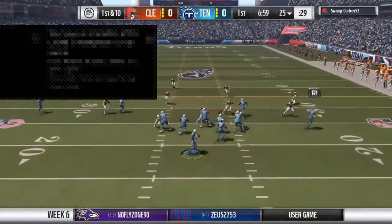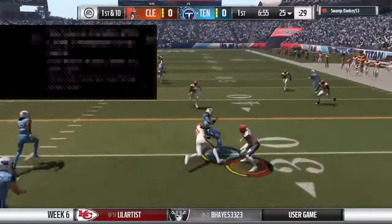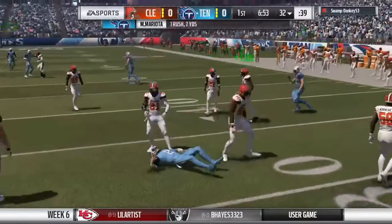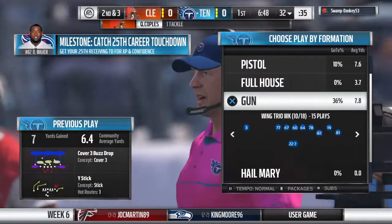He'll come out in the pistol. Mariota eluding the pressure right. And he's able to get out to the 32, brought down there. 7 yards on the play, and that'll make this a second down.